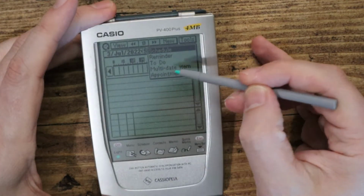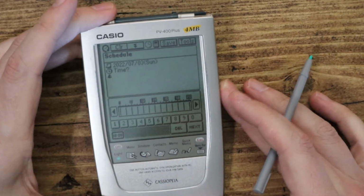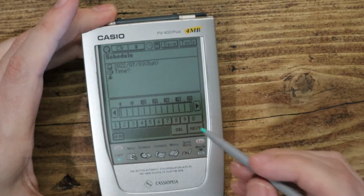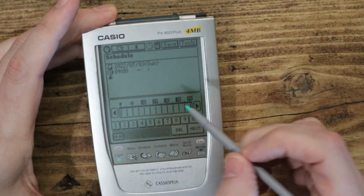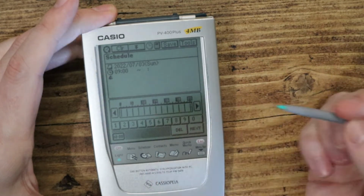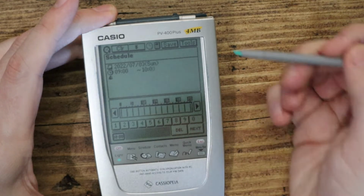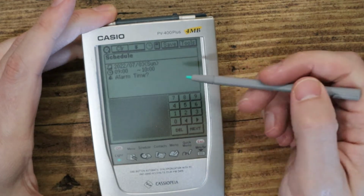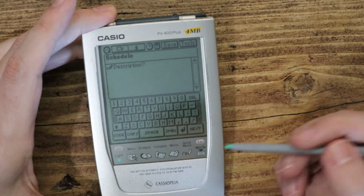And so let's create a new schedule item, like an appointment. It wants to know what time it is. Let's put the time in. We'll say 0900. Okay, and I think this is until, so if I change that to 10:00, okay, and then I press this next button, there we go, and it's asking if I want to set an alarm. No, not today, thank you. And then we pop in the actual description.